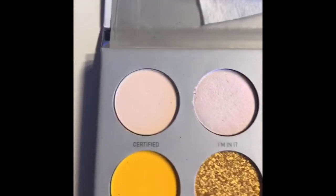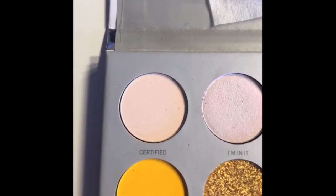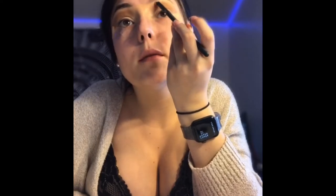In the picture I'm going off of, above the brow is a white color. So I'm going to go in with Certified in the Morphe Jaclyn Hill palette. Certified. Let's see. So now I'm just going to pull this right here, and I'm just gonna blend it in along my brow.